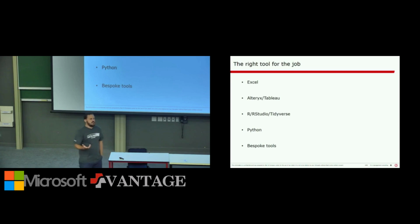And Alteryx and Tableau are a really nice tool for us to give clients to use if they're not into code, if they want a user interface. And it sort of solves that flow problem a little bit in the sense that it's got nodes and you can see where the data is going. They can still get pretty hairy, the layouts, but it's better than Excel, I find.